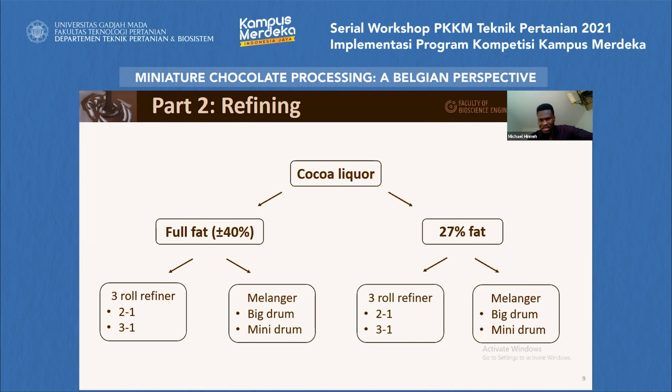I have to say that this final one was not continued because we realized that if you run the melanger at 27% fat for a while, you create so much heat that you can even go above 80 degrees, which then is very detrimental to the equipment. So we could not continue there because the heat that was coming out was really too much that would damage the equipment.